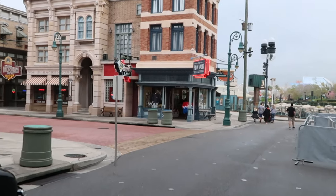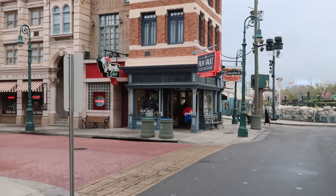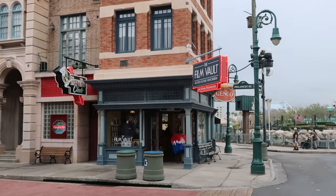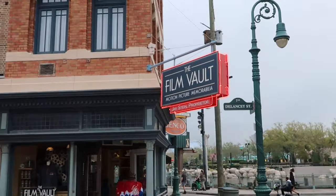And now that we've got all the Christmas business out of the way, let's head on over to the Film Vault. This is your motion picture memorabilia. You'll get all of your merchandise from all your classic attractions here at Universal Studios. Even some signed memorabilia as well.